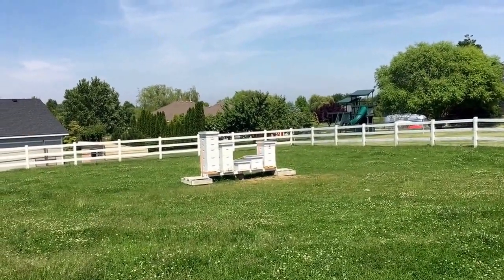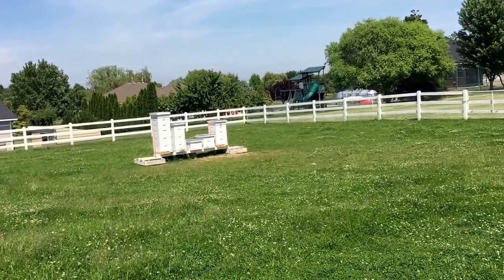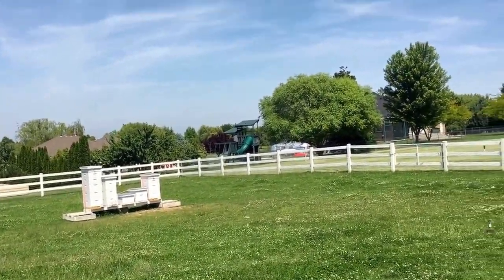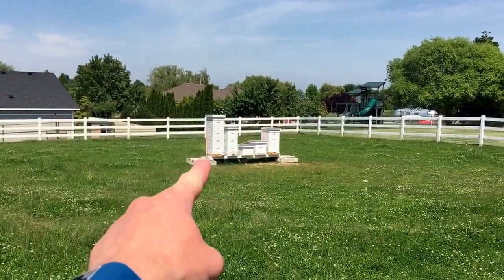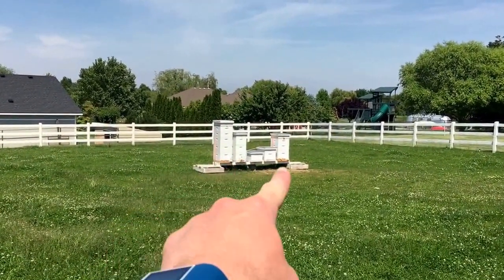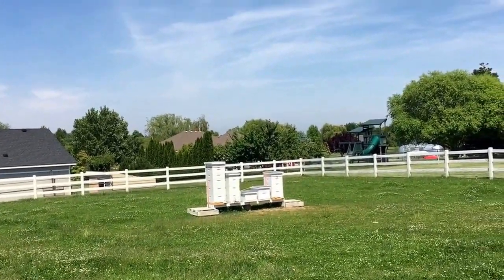So she's hatched probably a week ago or so, and now she is on this clear day probably out mating, and that's why I saw tons of drones in front of hive number 2 and 1 and 5. So the drones are out and doing their business.